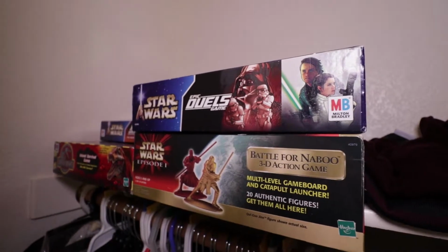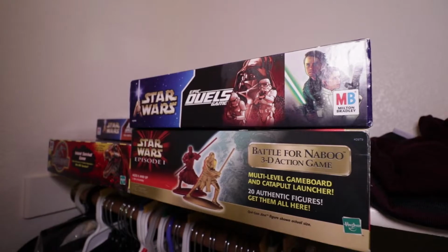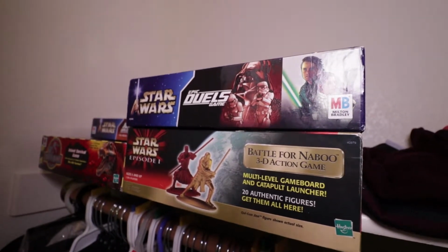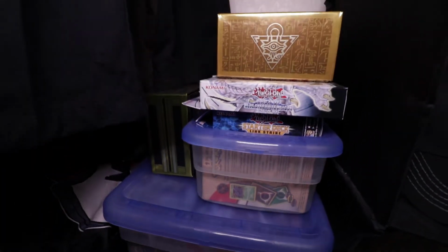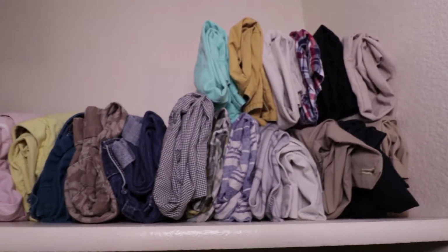And then this board game up here, Star Wars Epic Duels, is probably my most expensive board game that I own. I mean, I purchased it at Toys R Us when it was like $20. Now it's like $250, I think. This is in my closet. There's a bunch of Yu-Gi-Oh cards down here. I love collecting Yu-Gi-Oh cards.